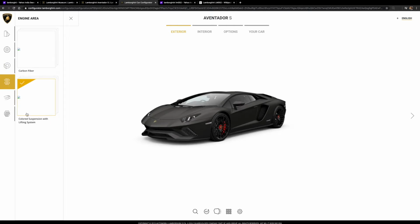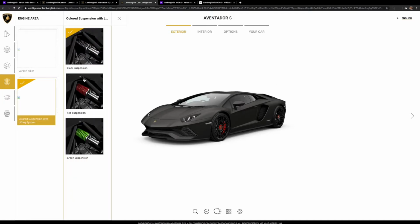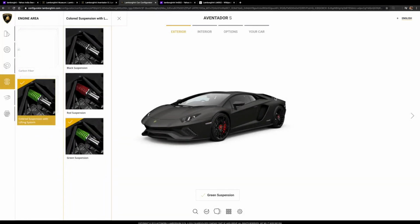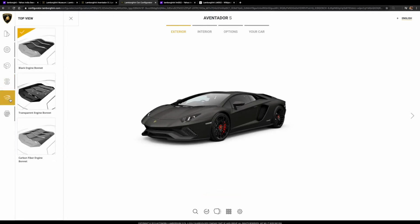So you can go with either the colored suspension and the lifting system, which is basically, if you see from the back of the car, you can actually see the colored suspensions. Or you can go fully blacked out and go with carbon fiber. I'm going to go with the green suspension systems. So if you go back and see from the back of the engine bay, you can see the green color. And let's see the top view. So this is how you can configure it.